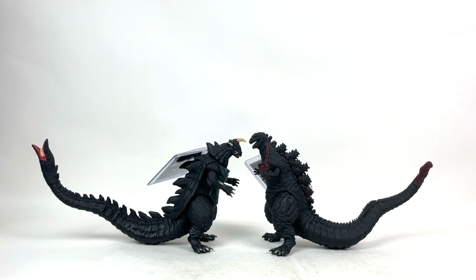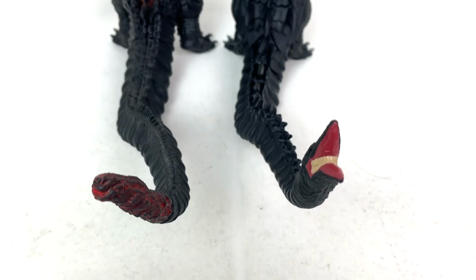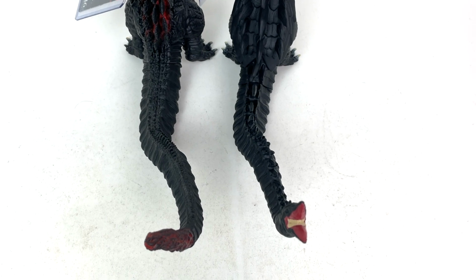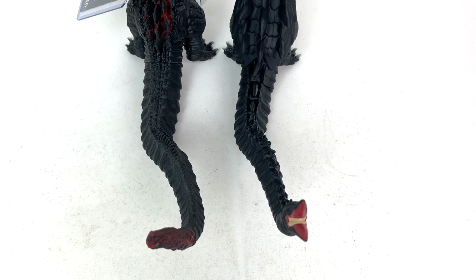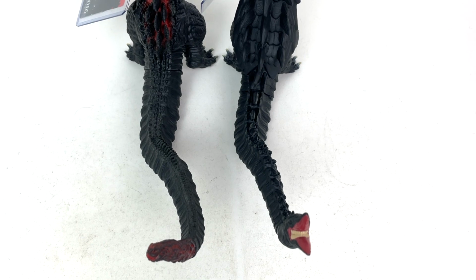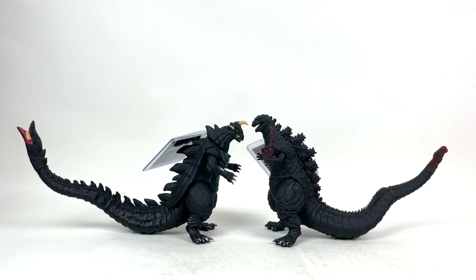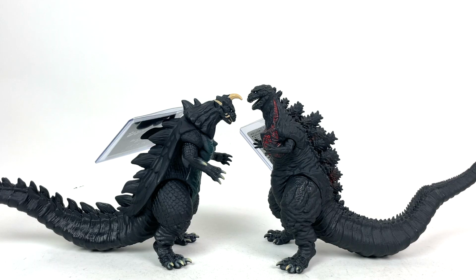Now, speaking of Movie Monster Series Shin, Shin Gomess actually has the longer tail, which, yay! Actually, they're about the same. Gomess's tail is a little bit higher, while Shin's is a little bit lower, and since Shin Gomess's tail is higher, from this angle, it actually appears to be slightly shorter, so good overreacting there, Rob. But as you can see, I am sure, Shin Gomess is much shorter.